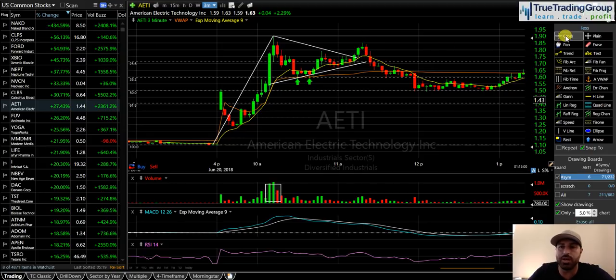and then you want to see heavy volume come back in when you break out of the wedge. A rule of thumb that you can use is the volume that comes in on the breakout of the wedge should be heavier than any volume that comes into the stock while it is inside the wedge during its consolidation. And on AETI, right here, we broke out of the wedge, but the volume on the breakout was even less than the volume when the stock was still trading inside the wedge. This is not strong enough volume out of a wedge breakout.